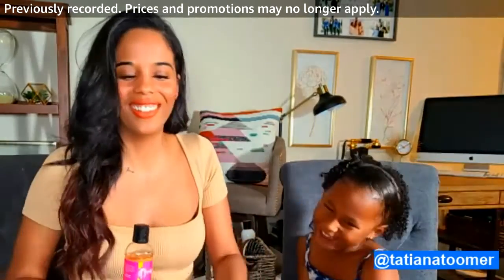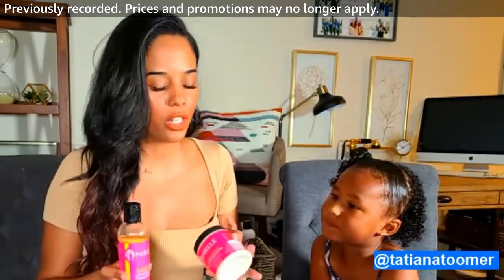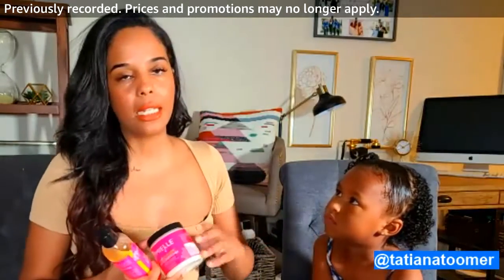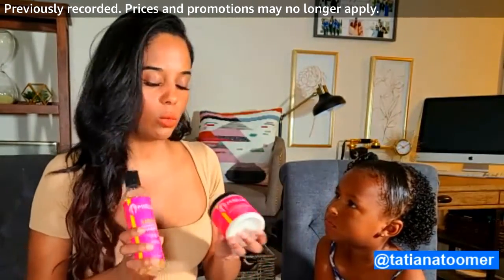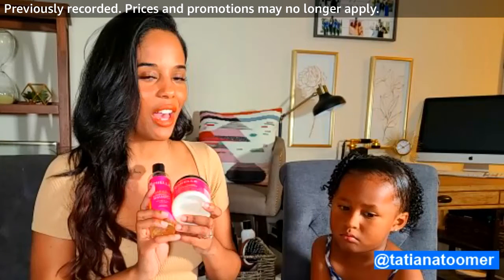Now, I honestly bypass just regular conditioner. Always go for the deep conditioner. Even if I'm not letting it sit for that long, I just feel like it does a better job. What I do love about these two products is just how fresh and minty they smell, and it does a really great job of cleaning the hair. It doesn't strip the natural oils.